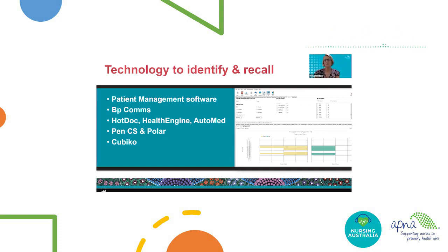There are some tools and technology available to us, and I'm sure most of you are familiar with these. With our practice management software, we can go back in and reproduce lists that we've sent. We can always pull up deleted recalls, so we can reconcile who's come in against those lists. And our practice management software does have the ability to send SMS messages these days, so that's nice and easy.